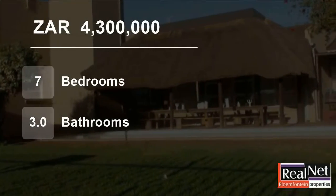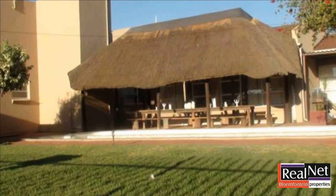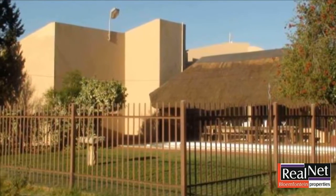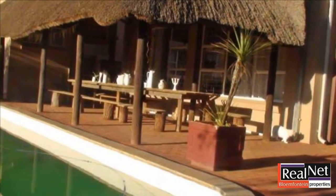Welcome to this 7-bedroom farm for sale in Spitskop, Bloemfontein, Free State, South Africa for R4,300,000. This 4.28-hectare property is developed to suit numerous applications for the astute purchasers. Current buildings measure 1112 square meters.